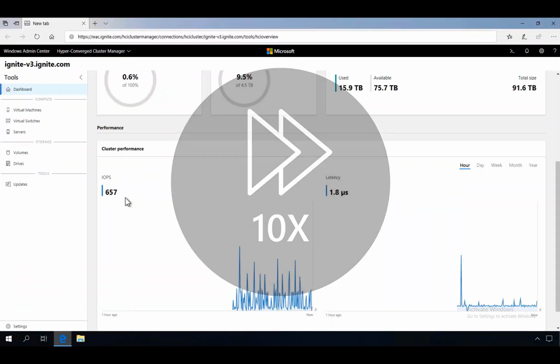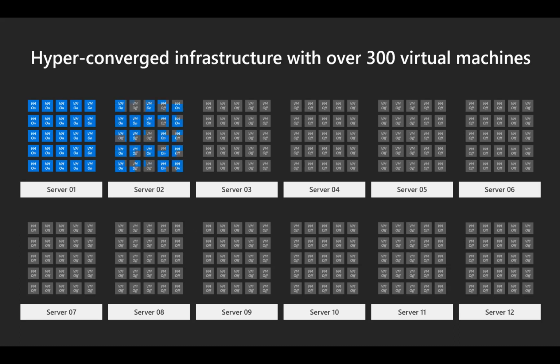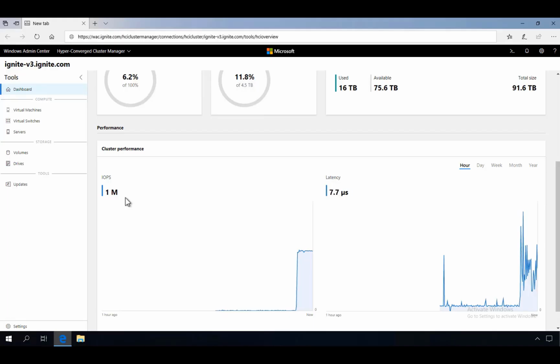We come back here to cluster performance history. All the VMs are started up. Everything is running. We're running DiskSpd in the background. And you can see we're at 1 million IOPS already with just one server running those virtual machines. I come back, I turn on all the VMs of a second server. Check Windows performance history. Let it run, VMs are up. The speed running, we're at 2 million IOPS. And we still have a lot more to go.